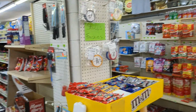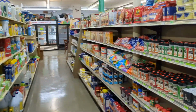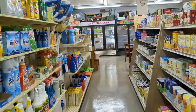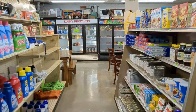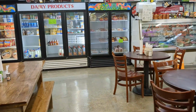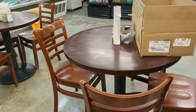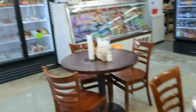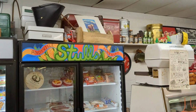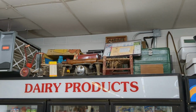I'm gonna walk you guys through the store and show you what they have. Hi, guys. Sugar's got her little cart. Got like a little restaurant and deli area. Places you can sit and eat. And they also have a spot outside that you can sit out and eat. Look over here at the old ice cream machine. Some old stuff up on top.